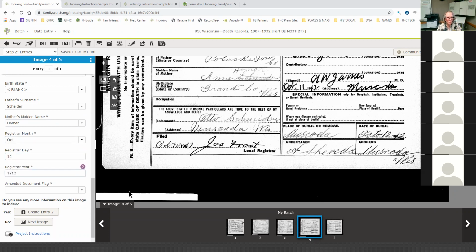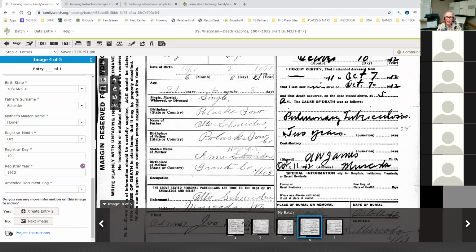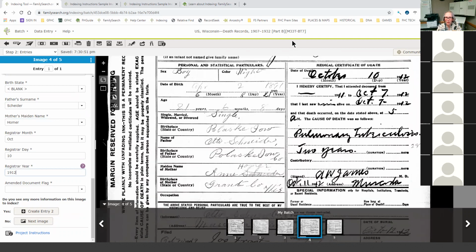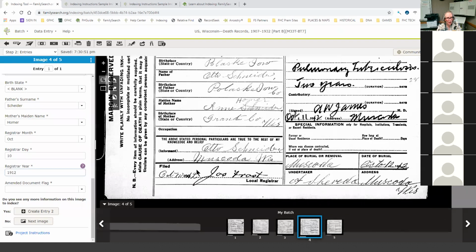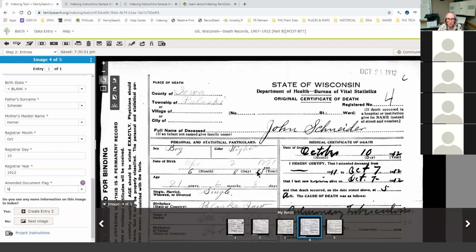Okay, and then especially in these Wisconsin records, they ask you if it's been amended. So what they want you to do is to go back and look through it and see if there is anything in the record that has been crossed out or written over. And this one doesn't have anything, so I can say it's not amended. But for something that was crossed out, or if it had the word amended somewhere on the document, then I would mark it yes. Okay, so a couple of other things that you may run into as you're doing documents.